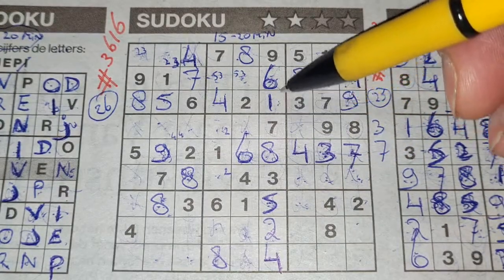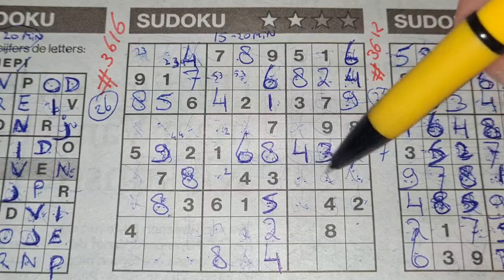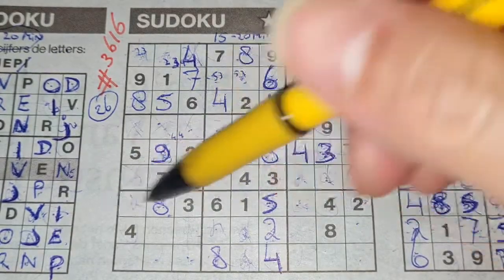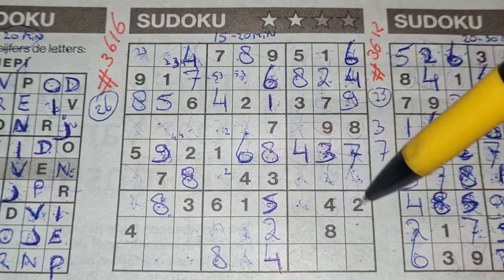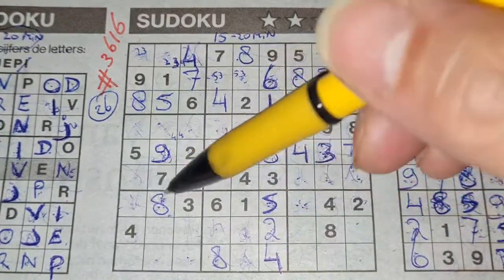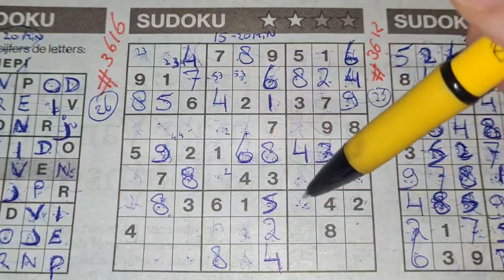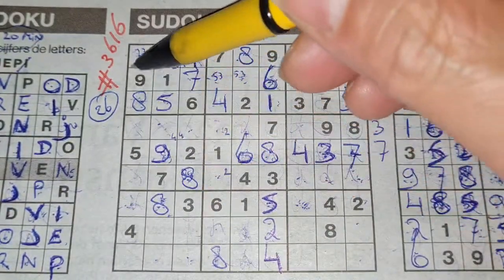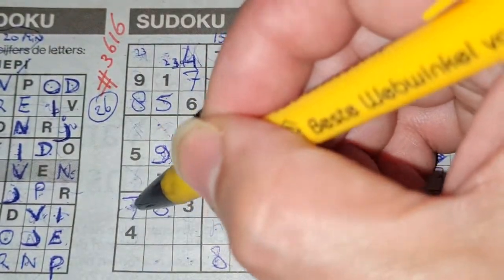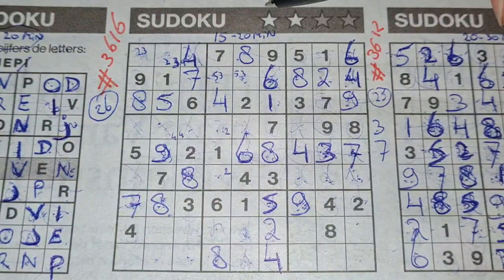3, 7, 9. How about these two numbers in this row? Those missing numbers are the 1, the 2, the 3, the 4, the 5, the 6, the 7 is missing. The 8 and the 9 is missing. 9 and a 7. And look, we have a 9 there. No 9 there. 9 should be here. And the 7 goes there.